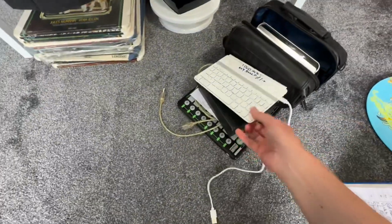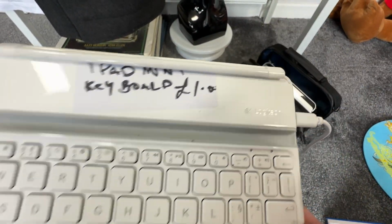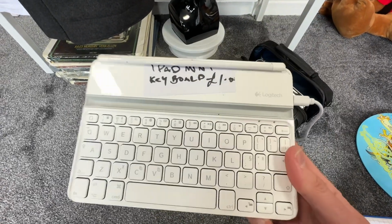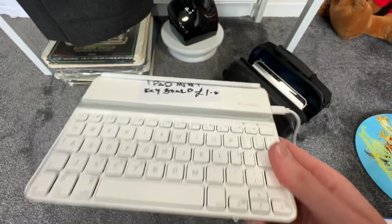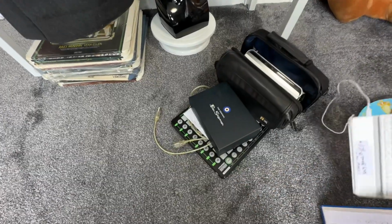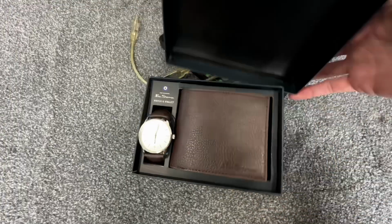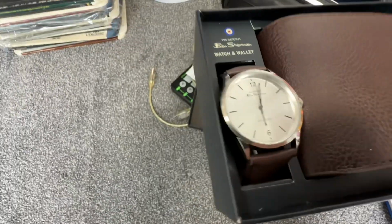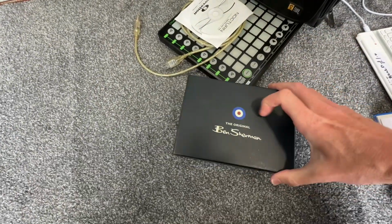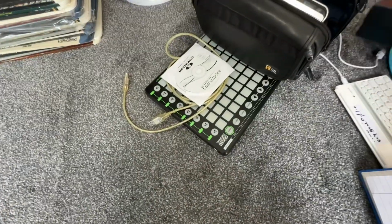Let's see what else we got here. We got a little iPad mini keyboard. It's only a Logitech one. It's not like an official Apple. But as you'll see in a bit, I did pick up an iPad mini, so I might put them together. This only cost £1. And if I was going to sell that on its own, you're talking about £10, £12-ish for that. A Ben Sherman watch and wallet set. Quite nice, really. It looks all brand new, all boxed and brand new. I paid £5 for that. I think we could be looking at £30, £35 on the watch.